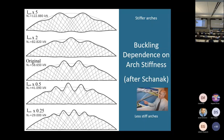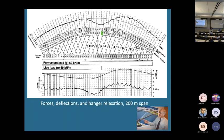But to appreciate this, Per was doing this work in the 1950s, so all without a computer, with lots of hand calculations. And this is the nastiest thing that he had to do. The problem with network arches is the compression cables want to relax under load. If you have very little dead load, very slender stuff, and very significant live loads, think railroad bridges, the cables that want to be in compression, if you're thinking about this as a truss, want to relax.